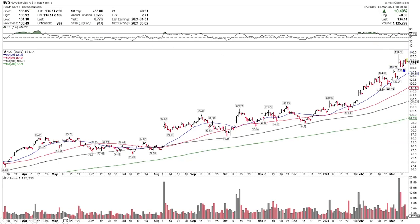Novo is one of my favorite charts in the healthcare sector. They are a worldwide leader in the GLP-1 pharmaceuticals for weight loss and diabetes, in a very, very strong uptrend. Same thing, 4 rising daily moving averages. It recently made a new all-time high last week, and now it's just consolidating over this recent breakout.